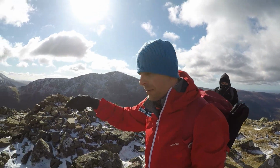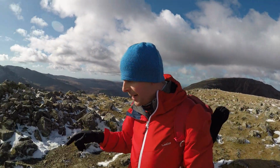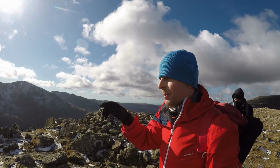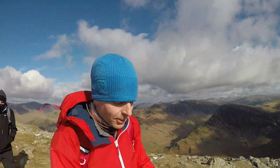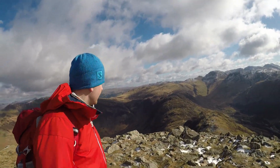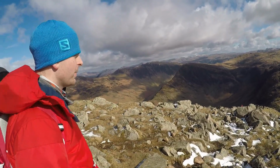Alright, so we're going to head down this one now. I believe there's one more little summit on the way. And we're down to the gap between Haystacks and this one. And then back down into Ennerdale. Lovely walk along the river. This is going to be steep.